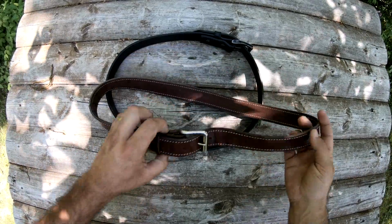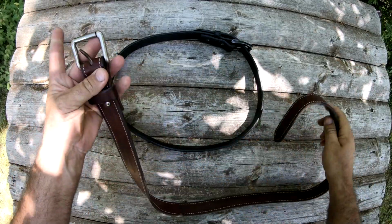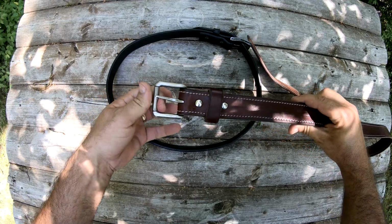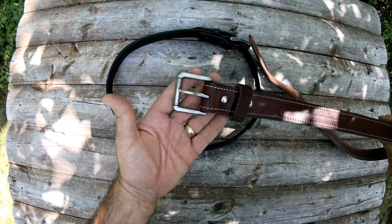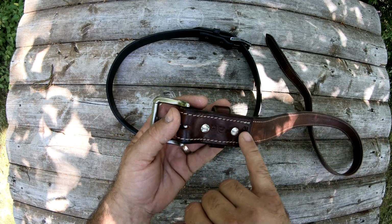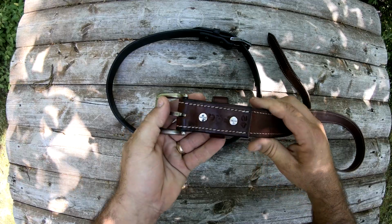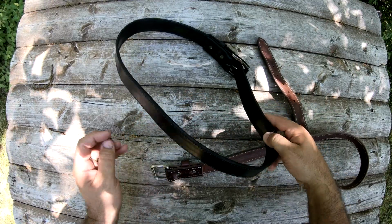Now, the leather has held up great. Some of you guys wanted to see this belt after I'd worn it some. The hardware still looks nice. And he puts Loctite, the purple Loctite, on all his Chicago screws, so you never have to worry about those coming loose and backing out.